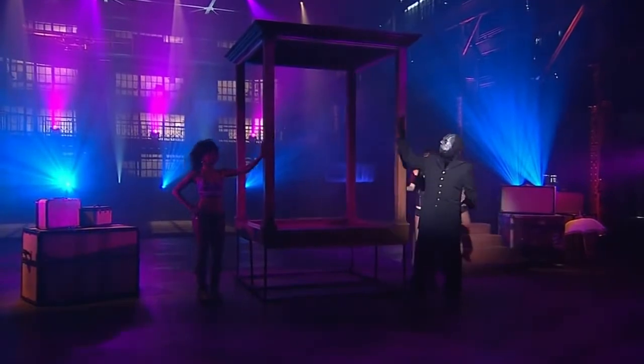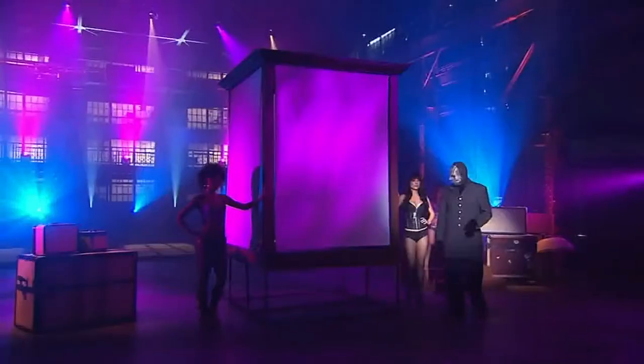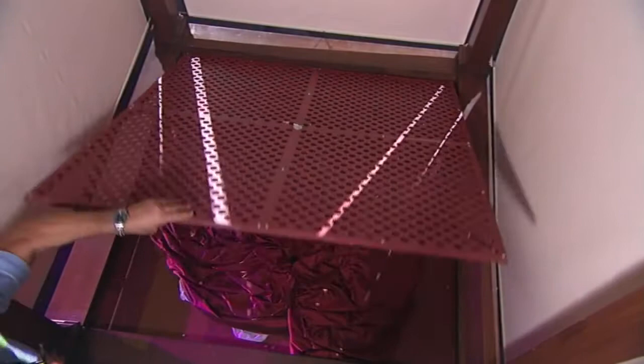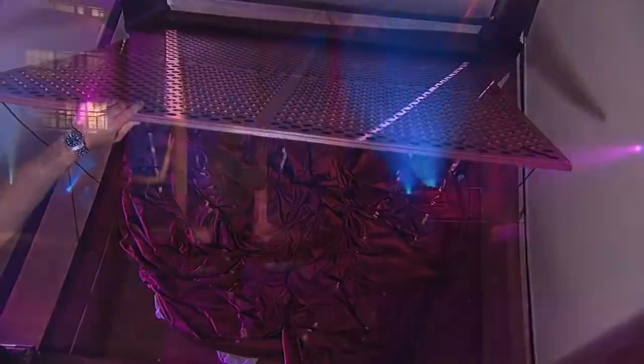Where does it go? The secret is in the false ceiling hidden in the cabinet. With the shades down, a stagehand in the wings activates an electronic switch, which sends the false ceiling down, crushing the skirt into the base of the platform. See? The ceiling has reduced that big skirt into a small pile of fabric.